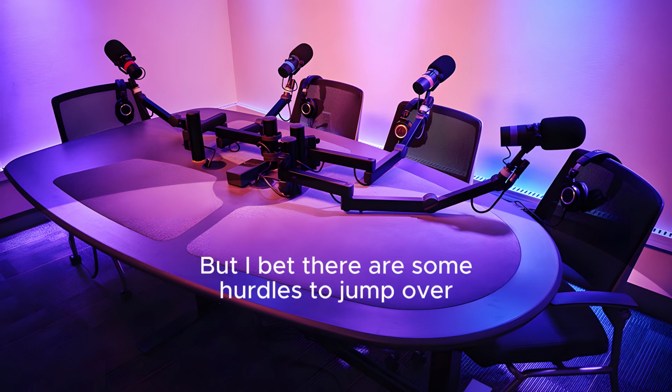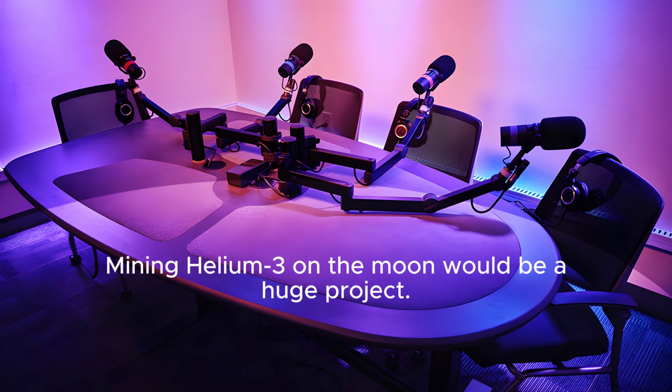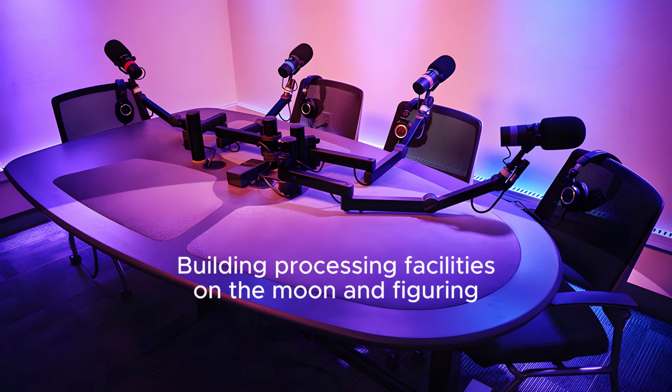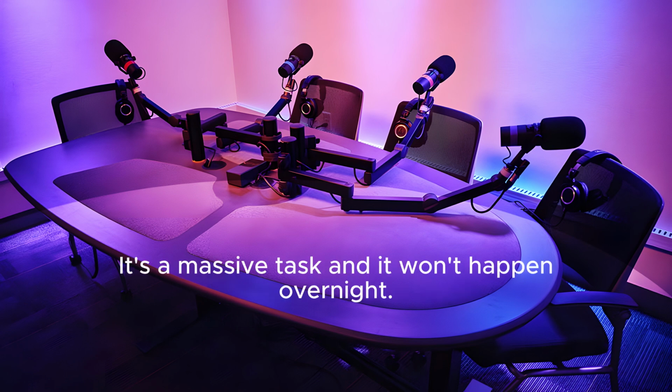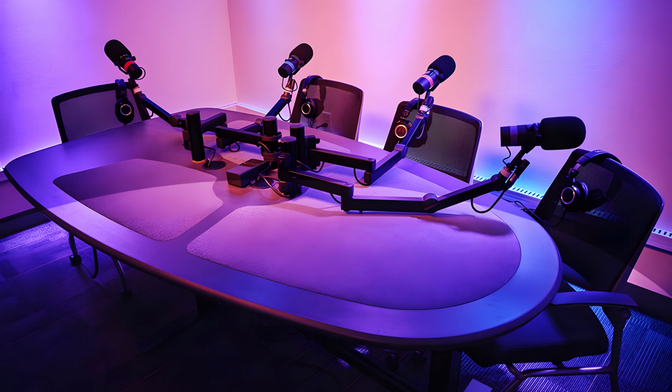That's an amazing thought. But I bet there are some hurdles to jump over before we can get this helium-3 back to Earth. Oh, absolutely. Mining helium-3 on the moon would be a huge project. We're talking about inventing new extraction technologies, building processing facilities on the moon, and figuring out how to safely bring tons of this stuff back to Earth. It's a massive task, and it won't happen overnight. Yeah, it sounds like a long-term goal, but it's still exciting to imagine the possibilities.